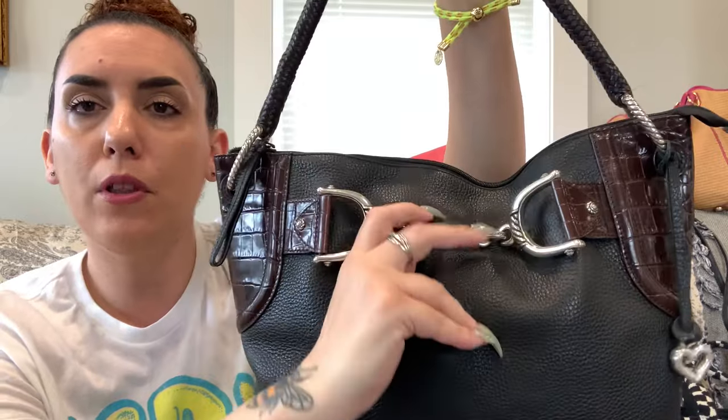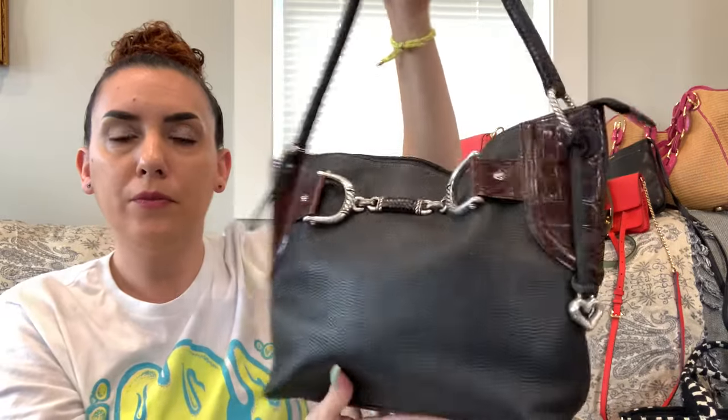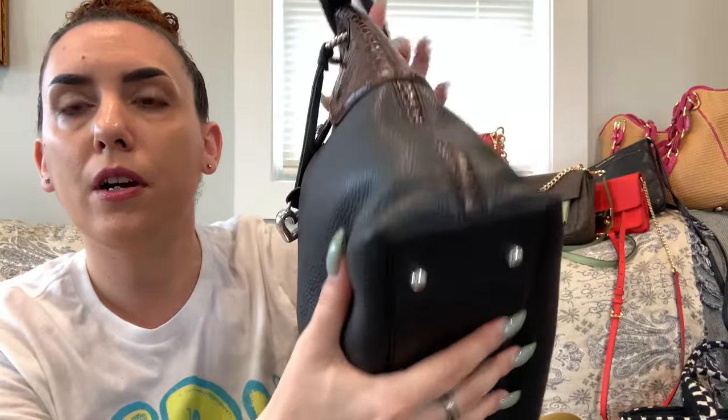It is beautiful. It is a shoulder bag. It has black pebbled leather with the brown croc embossed leather. You have this beautiful horse bit silver detailing in the front. You have your hang tag right here. Beautiful rope detailed hardware. There's the back. You do have a zipper pocket on the back. The bottom and corners are in excellent condition. You have some feet as well.